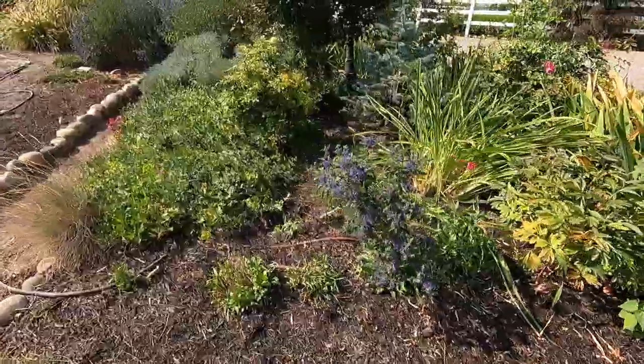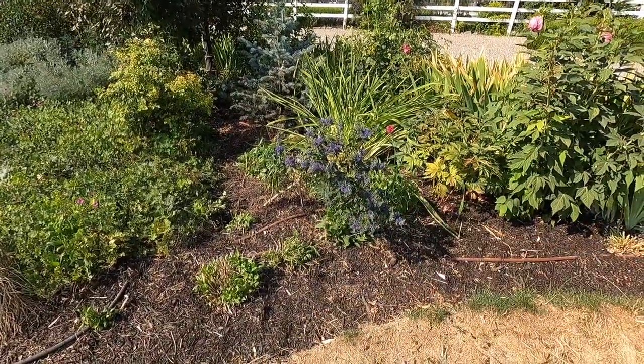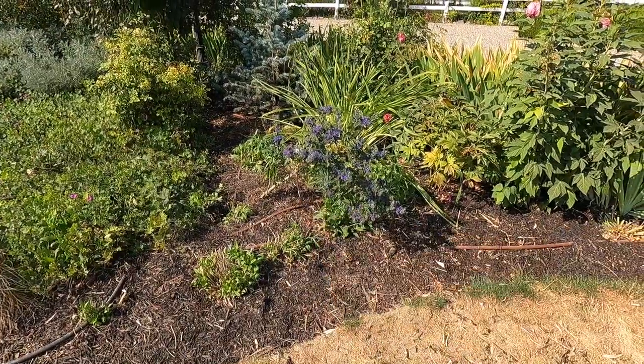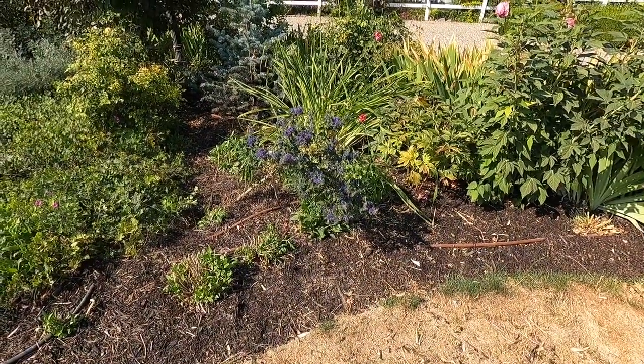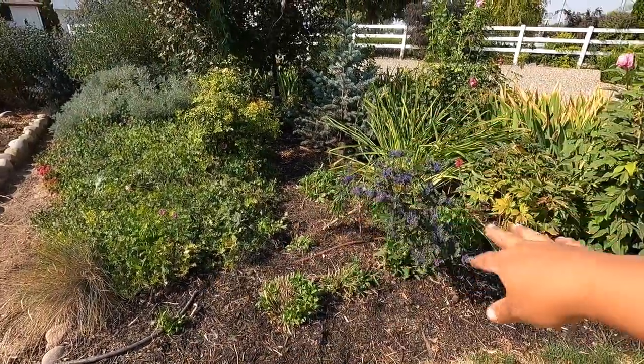I cut back and pulled most of this Caryopteris. This whole stem looks really healthy though, so I kind of propped it up with another stick. I don't know. We'll see what happens. Maybe it'll be just fine. I kind of cleaned up the rest of this area right in here.